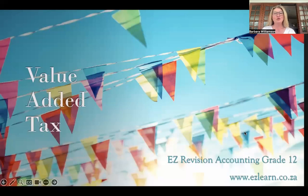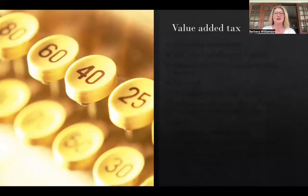Value-added tax is a lovely short section that simply builds on what you learned last year in grade 11. Any business that has a total revenue or turnover, in other words, total sales of more than R1 million a year, has to register for VAT. Smaller businesses can also register voluntarily.